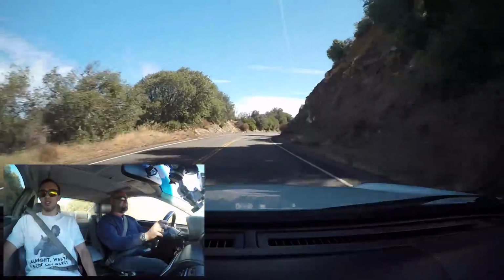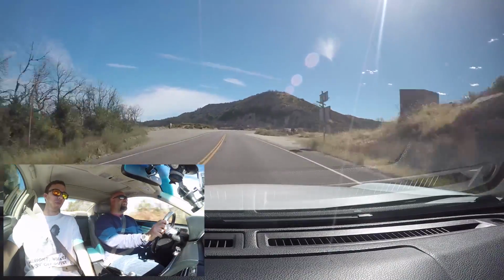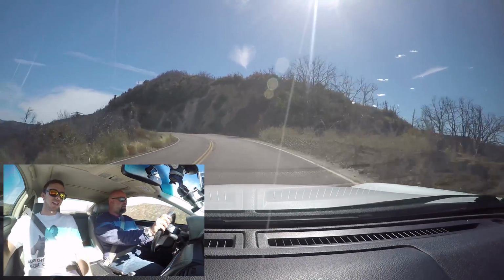One of my best friends back in New York had one of these and treated it like garbage. Really? Oh, I thought I treated it really good. No, he treated it like garbage, but it held up. It wasn't pretty by the time he was done with it, but he put like 160,000 miles on it and it held up.